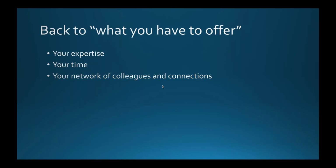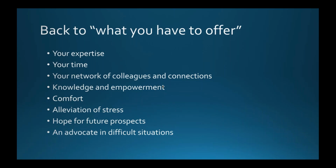So these are, at a high level, the things that we tend to think about that your firm has to offer. But I would say that that is only part of the picture. In reality, you can actually offer much more than that. You have the ability to offer knowledge and empowerment. Knowledge is power, right? We've all heard that saying. And the more knowledge you're providing to your small business clients as well as other clients, the more of a sense of empowerment that they're feeling out of it.